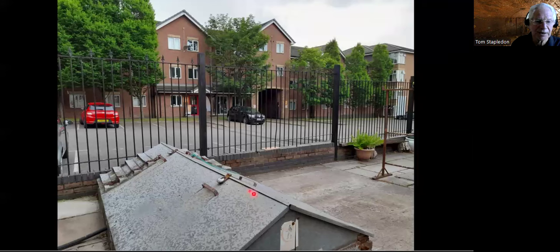And this is our compound and our entrance to the cellars that we discovered later that year in July of 1999. But the cellars lie underneath this area, the frontage of the student flats that have been built there now, and off to the left where it adjoins Highgate Street. So that's about all I've got to say on that subject.